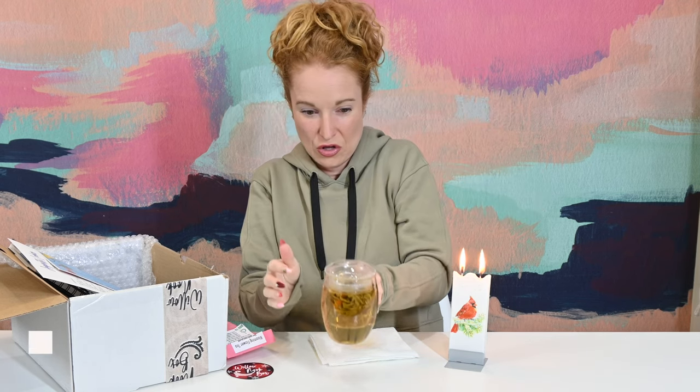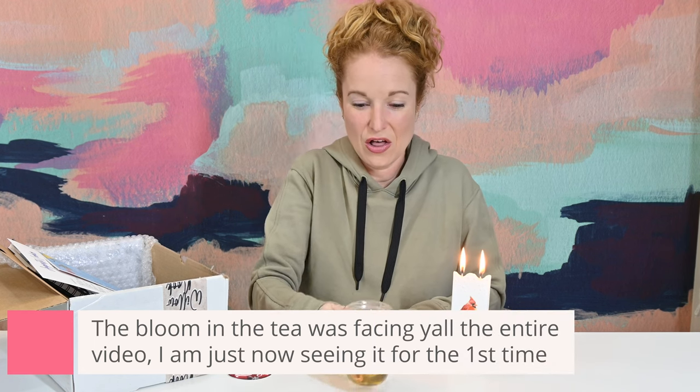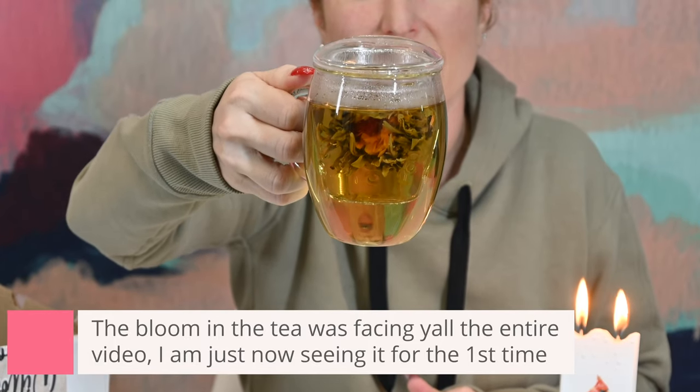Oh my gosh, hold on! Hold on! Oh my gosh, I'm so glad we didn't turn the camera off. You guys. Can we zoom in? Yeah. Can you see there's a legit flower in there? Flower.